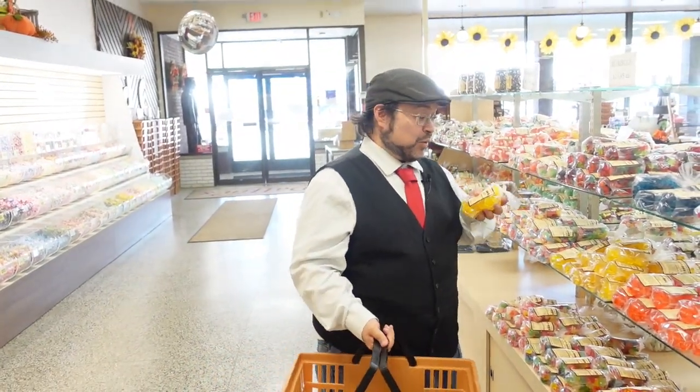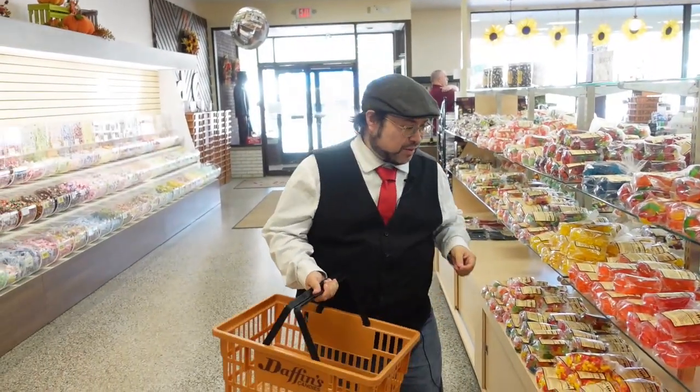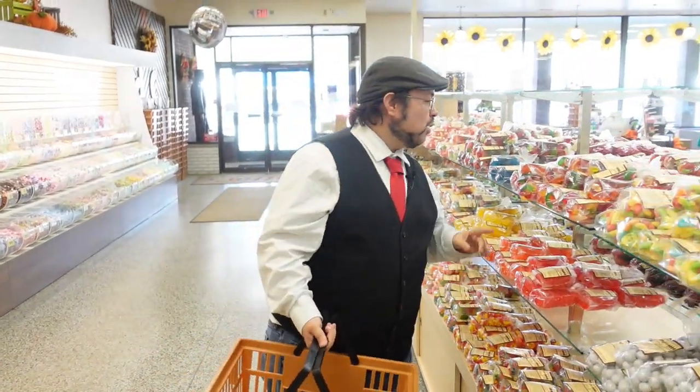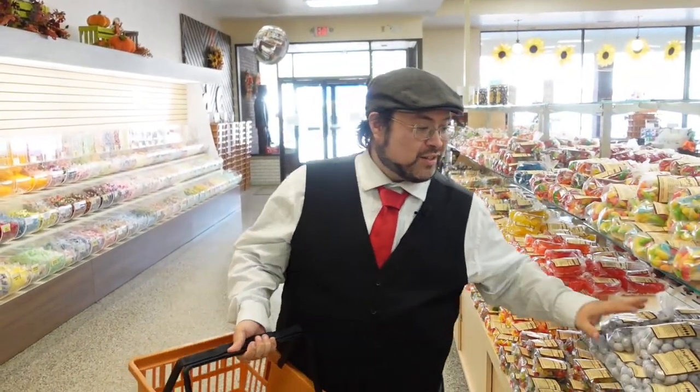We got different flavored gummy bears, so if you really like mango, you can grab these. I prefer orange, so we'll grab some of those. These ones are all of the variety packs if you want those, but ooh, you know what? Gummy worms. That sounds great. So pretty much anything you're feeling, you can get here.